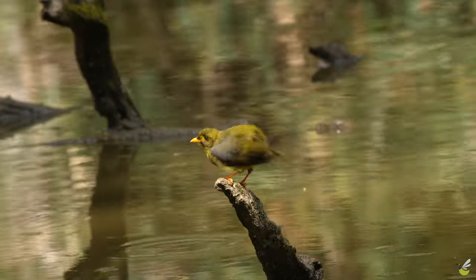One of the things I love about this wetland is that it's a bit of an oasis so close to the city. And there's a lot of other bird life here that I can sit and admire while I'm waiting for these kingfishers to turn up.